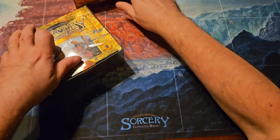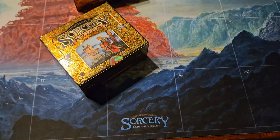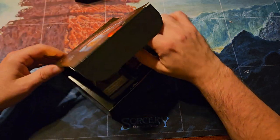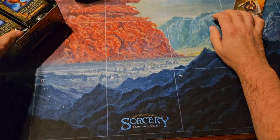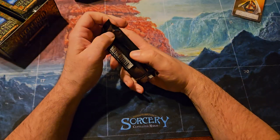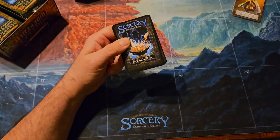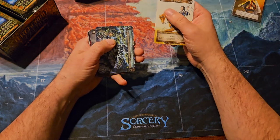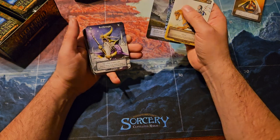All right, so we're gonna do another two boxes here. This box is 3 and 4 of my second case. In frame for you here. Hit some pretty solid boxes. The first two boxes ended up with two foil uniques and a couple more uniques that I needed.